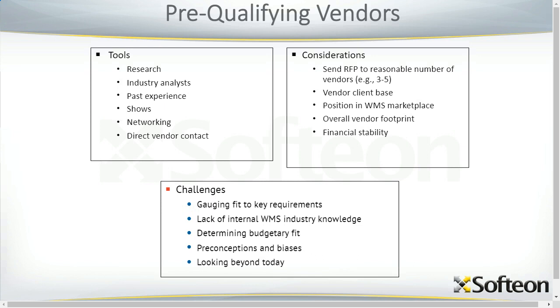You have trade shows like ProMat and Modex where WMS vendors come and show their wares on the show floor. You can also leverage social media like LinkedIn to network with your peers. And finally, you can directly contact the vendor. Some considerations here. I always recommend trying to limit the number of vendors that you include in the RFP process to what a reasonable number is. And to me, a reasonable number is 4 or 5. If you go over that, you're going to spend extra effort that won't yield value. In fact, it may detract from the process, it may detract from focus.